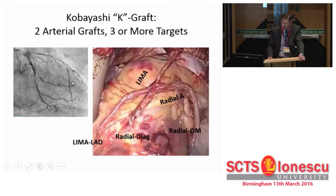This is a K graft in a setting where we have critical lesions in the LAD, diagonal, and obtuse marginals. We can take a lima and a radial artery side to side with a short limb to the diagonal and the long limb around the back to the obtuse marginal. This kind of complex sequential arterial grafting demands that you consider the competitive flow. In this particular angiogram, you can see there's very little competitive flow and that it is relatively balanced across these outflows.